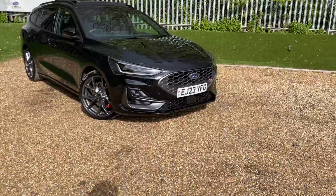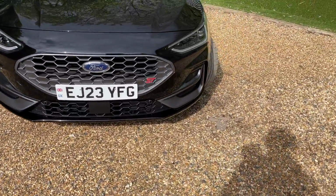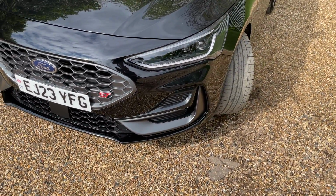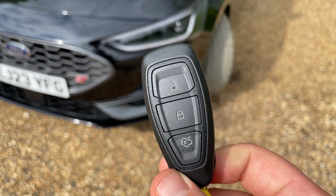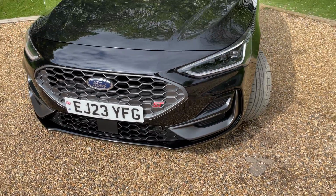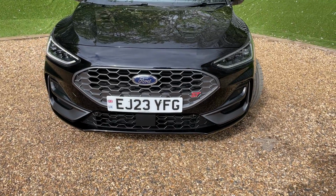So in the next 20 minutes or so, I'm going to walk you around corner to corner, door for door, showing you everything this beautiful ST has to offer. Like always, the first port of call is the near side front bumper, and here is the remote central locking key. Beautiful. Clicking the unlock button is going to wake up the daytime running lamps, so they give other road users the ultimate visibility no matter the lighting condition.